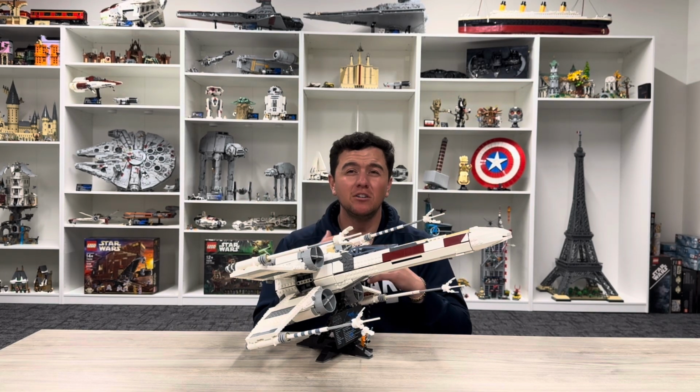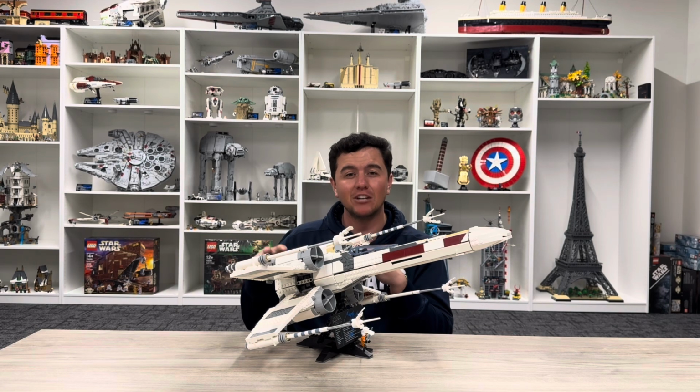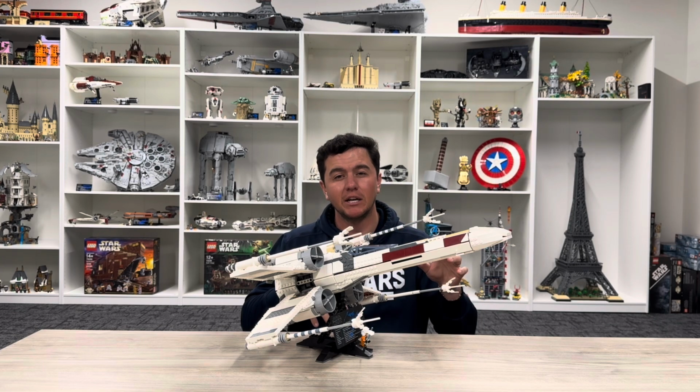The only other TIE Interceptor that we have that I can think of right now is that one that came out in the 2-in-1 set with the Mandalorian Fang Fighter last year in the May 4th wave. That scale TIE Interceptor from last year was super clean, so hopefully the UCS one looks super nice as well.